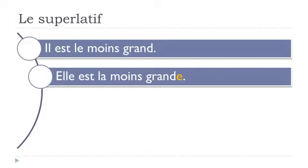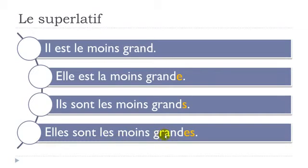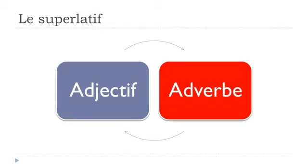Okay, keep in mind that you will have to put the feminine form of the adjective here, because the subject is feminine. Okay, ils sont les moins grands. Okay, for the plural, les, and then S at the end of your adjective. Elles sont les moins grandes, so les for the plural, and then S at the end of your adjective for the feminine plural form.